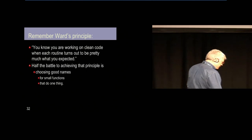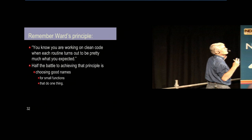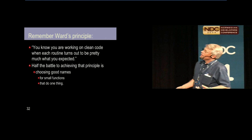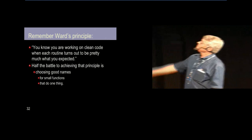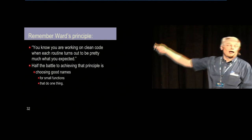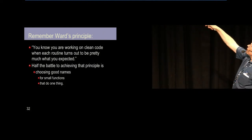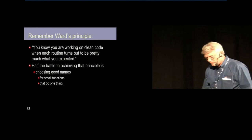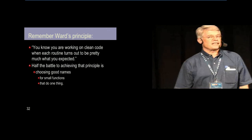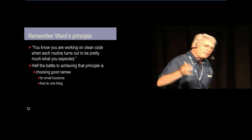I asked a whole bunch of people when I wrote the book Clean Code, what is clean code? What does it mean to you? One of the people I asked was Ward Cunningham. And Ward Cunningham came back to me and he said, you know you are working on clean code when each routine, you know how old Ward is when you see words like routine, when each routine turns out to be pretty much what you expected. At first, I was let down by that statement. I thought, well, okay, doesn't really tell me much. And then I thought about it for a minute.